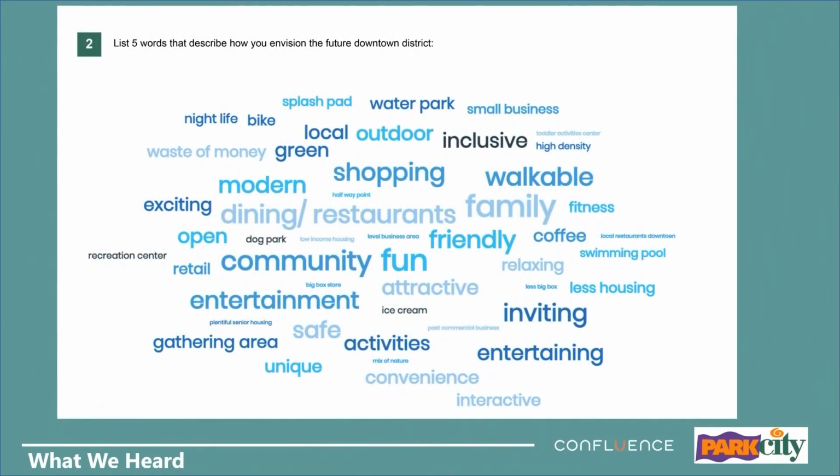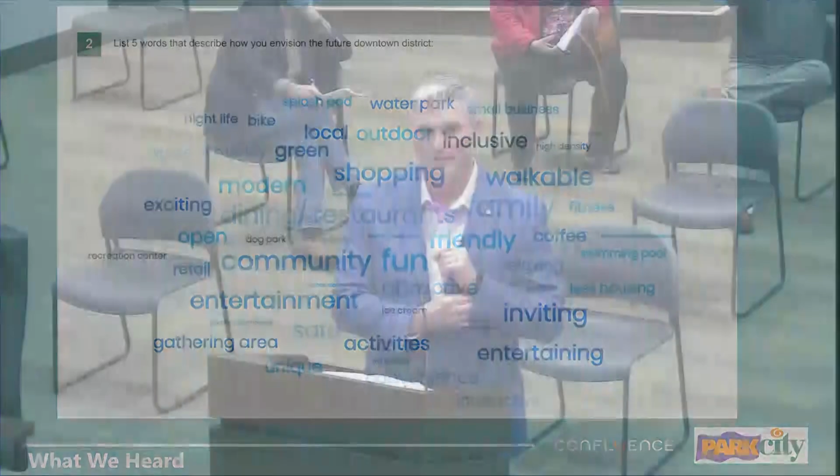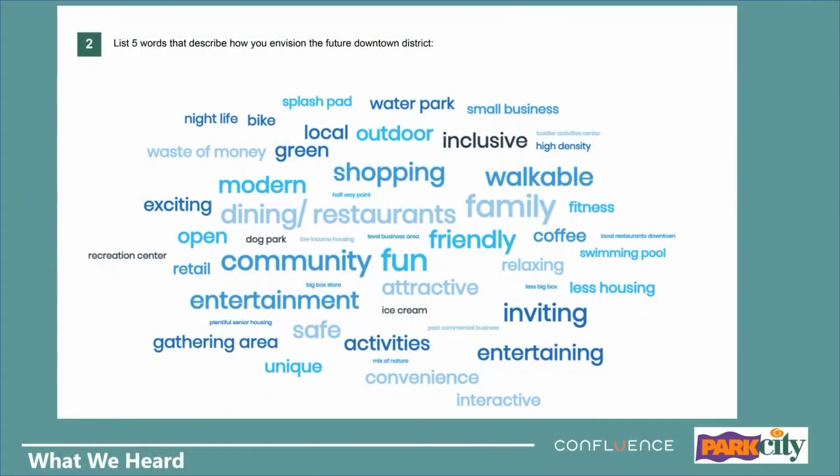Some of the key words we heard, we asked people to sort of tell us what resonates with them for this new district: community, entertainment. The larger they are, the more they were shown or told to us. Something fun, something for families, walkable, inviting. I don't think any of these things would be surprising, that this is what the community feels like would be some much needed space and amenities and activities in the community.